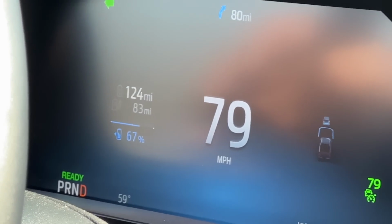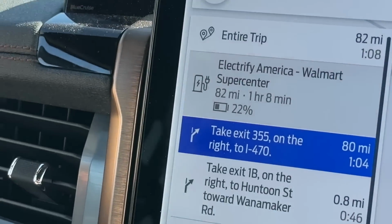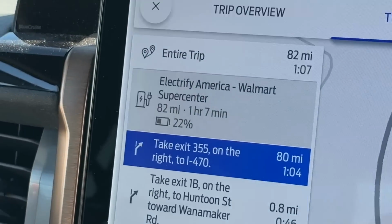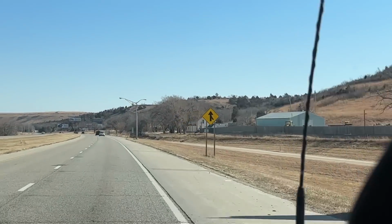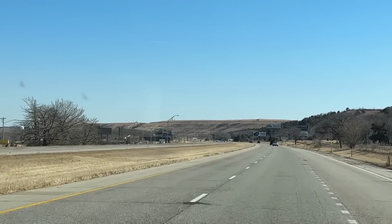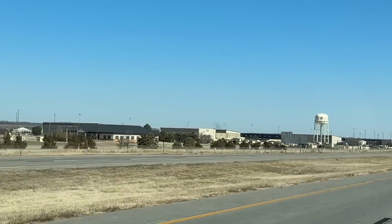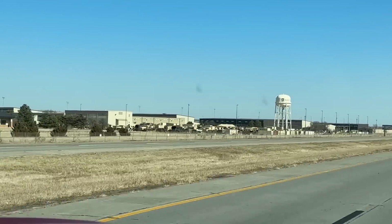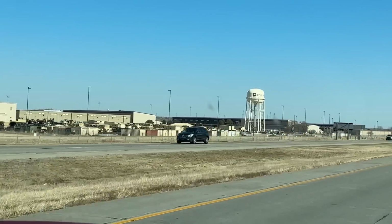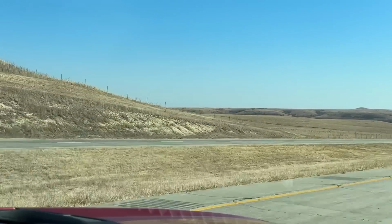All right, 124 over 83 miles to go, 67% in the battery. Let's have a look at our arrival percentage here. And it looks like 22. I think we're good to go. Just coming up to Fort Riley. As we head east, this is Fort Riley. As you know, it's the home of the Big Red One. Let's have a look around here in the Flint Hills.